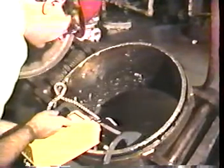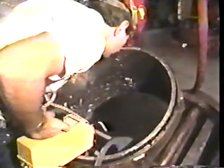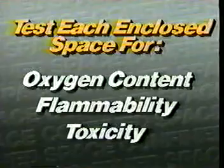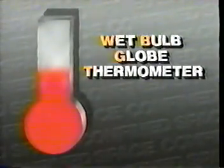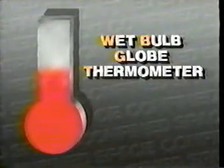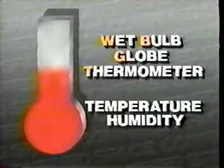When an accurate concentration measurement for a known contaminant can't be made, or if an unknown contaminant is suspected, play it safe. Wear a respirator. In addition to the 3 atmospheric checks we have just discussed, all confined spaces or other work areas where there is a possibility of heat stress should be tested prior to and during work using a wet bulb globe thermometer. This is an instrument that measures the combined effect of temperature and humidity to warn of heat stress danger to humans.